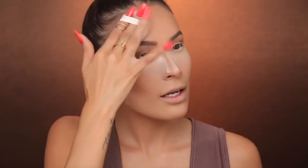Patrick Ta recommended this to me a long time ago, and this is what he uses on all his clients. So I'm like, I need it as well. This is just the little sponge that comes with it.